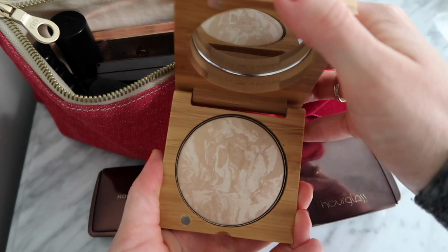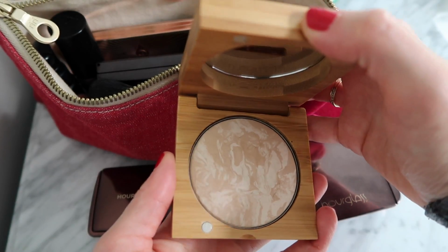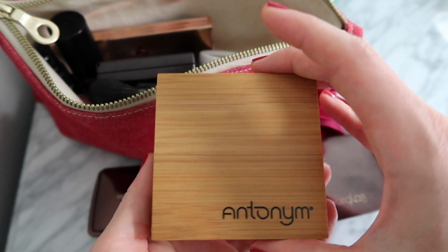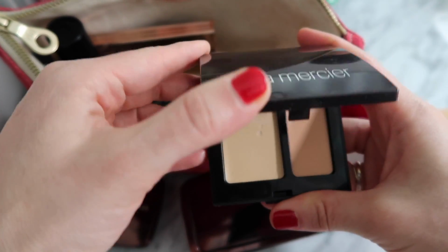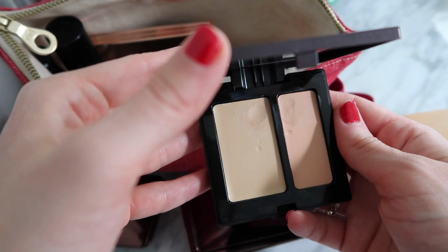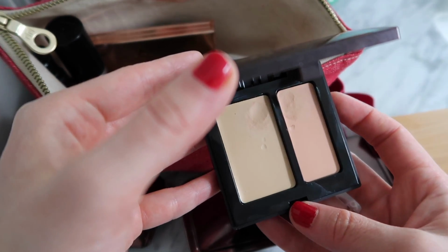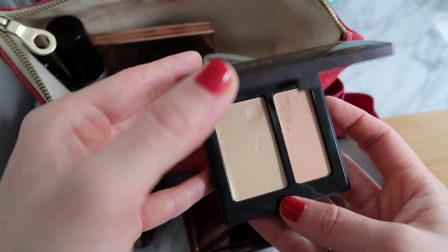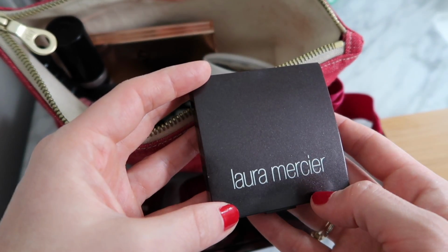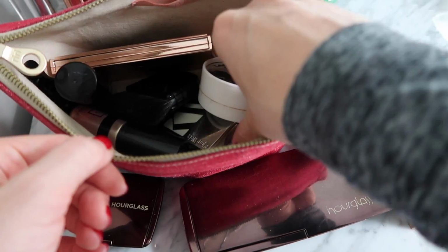More recently this summer, this was in my most recent favorites video, I've been using the Antonin Baked Foundation in the shade Light as a setting powder, powder foundation. I have Laura Mercier Secret Camouflage in SC2, it looks like. You can see I haven't used it a lot, but I was going through a period of getting some breakouts that I was needing more intense coverage on. I just thought this was a good product to have around.